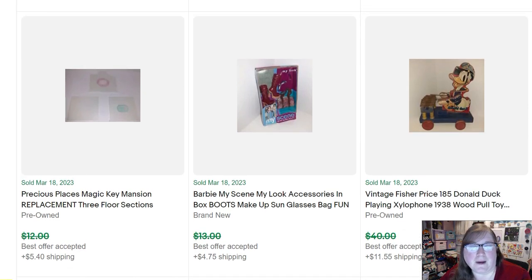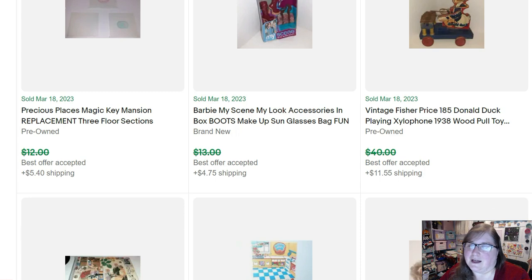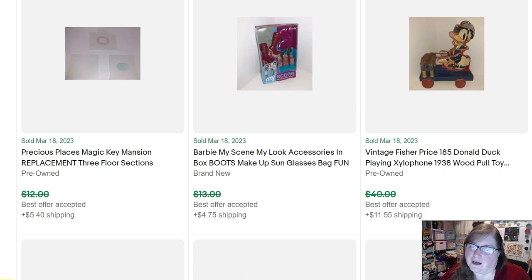This is a Barbie My Scene, My Look accessories in box, and that sold for $12. This little guy is a Fisher-Price Donald Duck playing the xylophone, 1938 wooden pull toy. Now, it in itself was cool. It was not in great condition. This toy, if it's in good condition, can sell for $100 plus, but this one was missing some paper, rusty, missing the ends of the xylophone, just kind of in general poor condition, and it sold for $35.